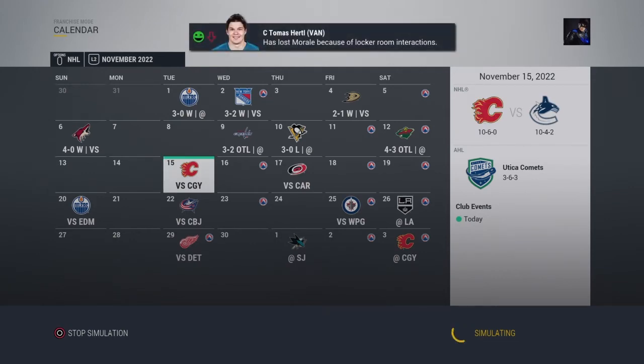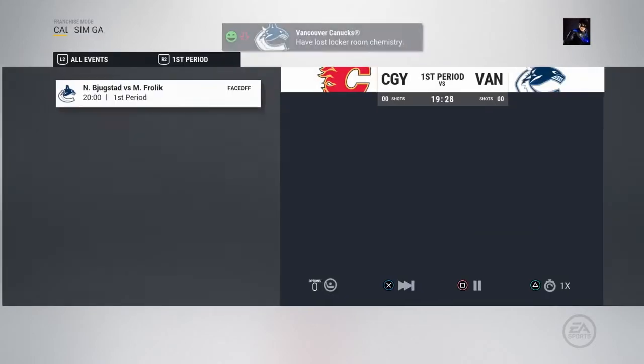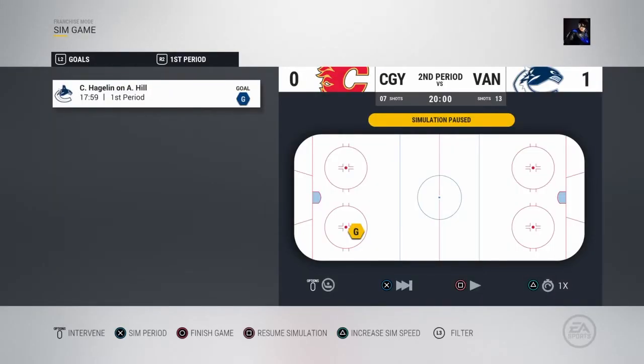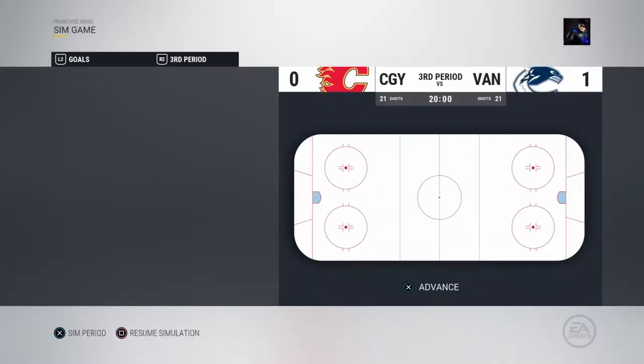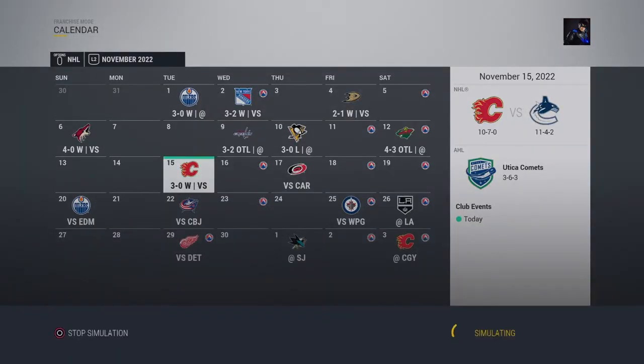All right, we got the Flames. So this will be our sim game. They're 10-6, so they look like a decent team. So let's start the sim. First period, Carl Hagelin on the fourth line. Second period, nothing. Third period, McGinn, and then Trouba with the empty netter, excuse me. Very nice. Yep, let's simulate to the first here. So, it's looking pretty good for Vancouver right now.